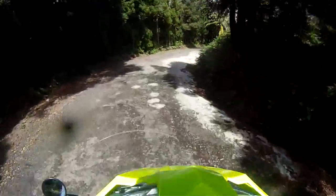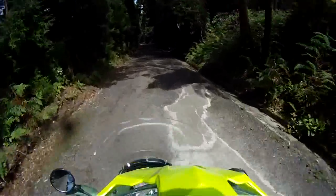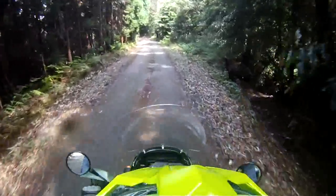And as of this point the road was getting uneven, and I thought it was turning into mud up here, but it was just this hard rock asphalt.